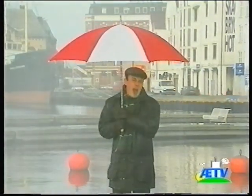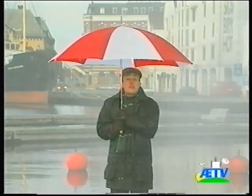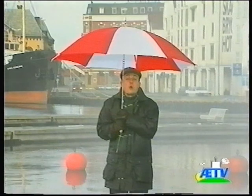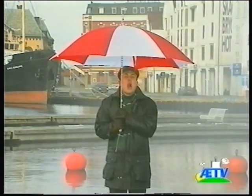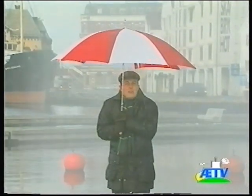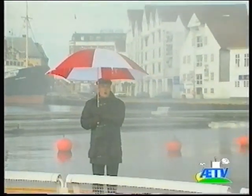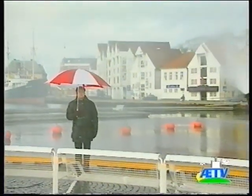Stavanger is a unique harbour, with its excellent hotel facilities and with just a 15-minute drive to the international airport, it would make a first-class home port. Well, conditions don't seem to have been very good today, but don't let the weather fool you. Stavanger has it all. Just come and see for yourself.